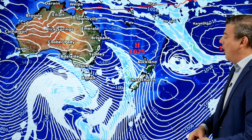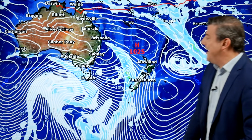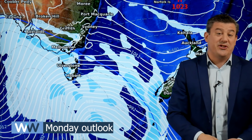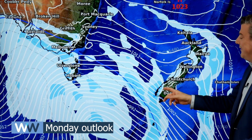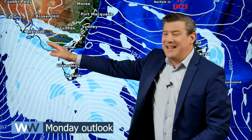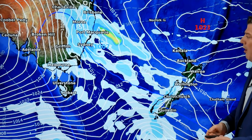That arrives on Sunday. You've got high pressure to the north and a lot of low pressure down here to the south. As we get into Monday, windy westerlies blowing through, just a few showers here and there around western areas. Rain though comes into Fiordland, and it's pretty wintry again for Adelaide, Melbourne and Hobart as you get the more southerly wind change coming through for you for the start of next week.